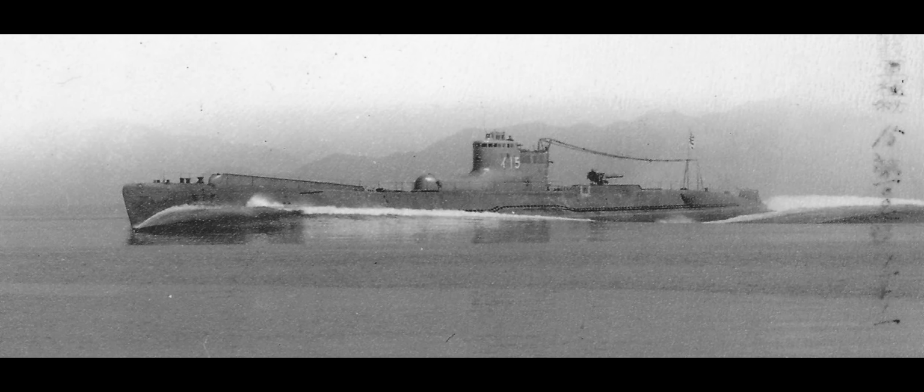Again loaded with 4 Chiton, at the end of December, she left Japan to take another shot at Ulithi. In the pre-dawn hours of January 12, 1945, she launched all 4 Chiton. 1, as so often happened, disappeared. 1 was spotted by a patrol plane and bombed. 1 damaged the ammunition ship Mazama, and 1 managed to sink the infantry landing ship LCI 600.